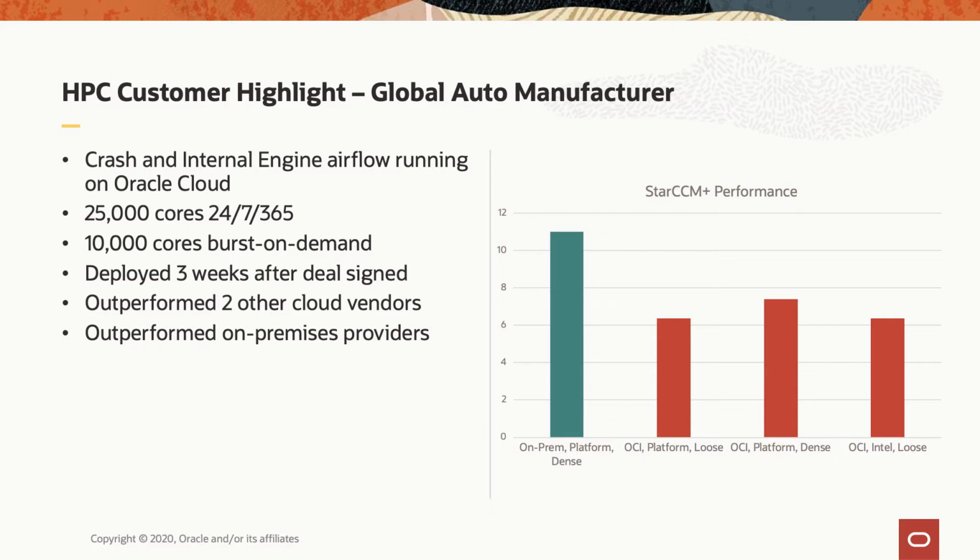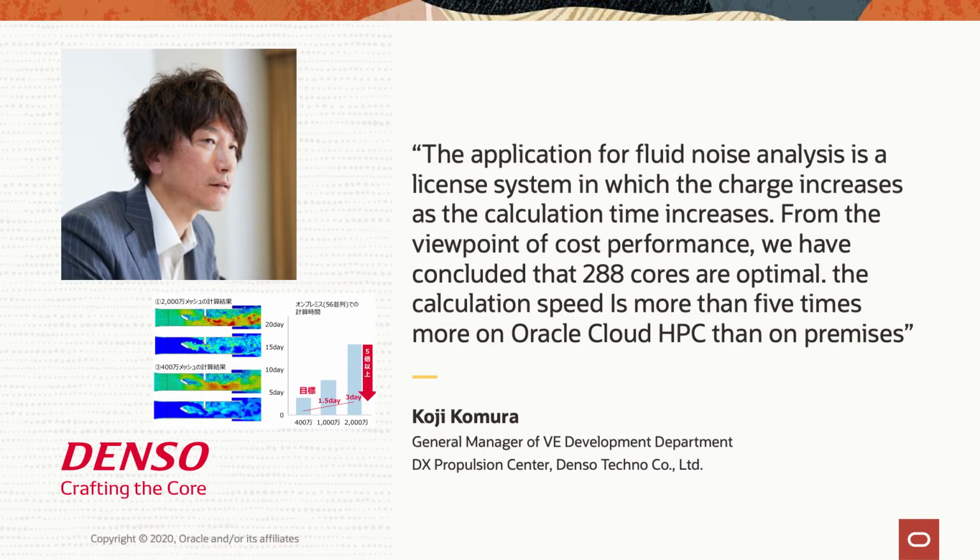OCI recently onboarded a new customer that's a global auto manufacturer. Our bare metal HPC service outperformed two other cloud vendors and also outperformed on-premises providers. We were able to get them deployed just 3 weeks after the deal was signed and had them running their crash and internal engine airflow simulations on a 25,000 core system with a 10,000 core capacity for burst workloads.